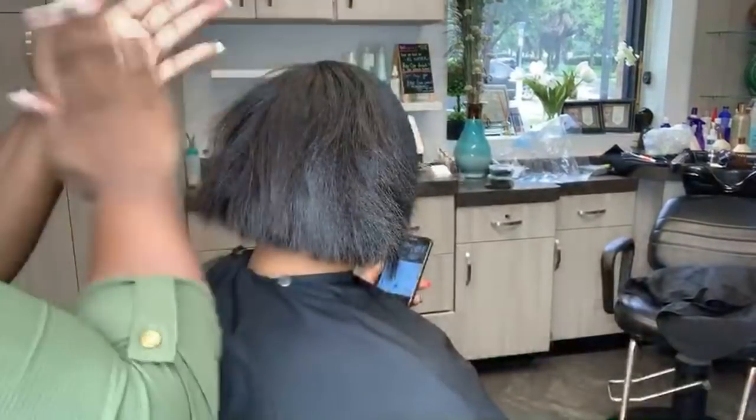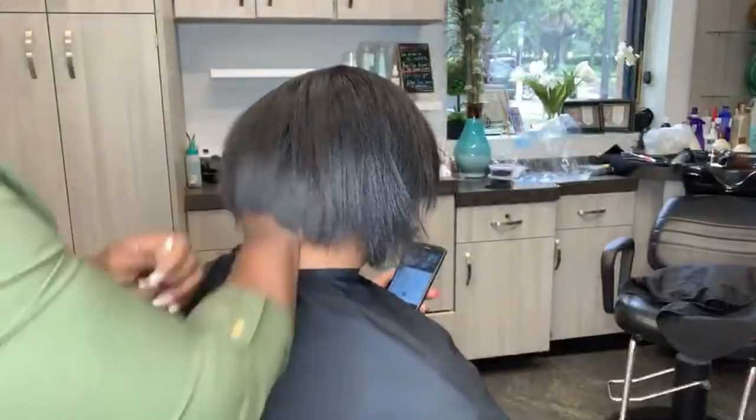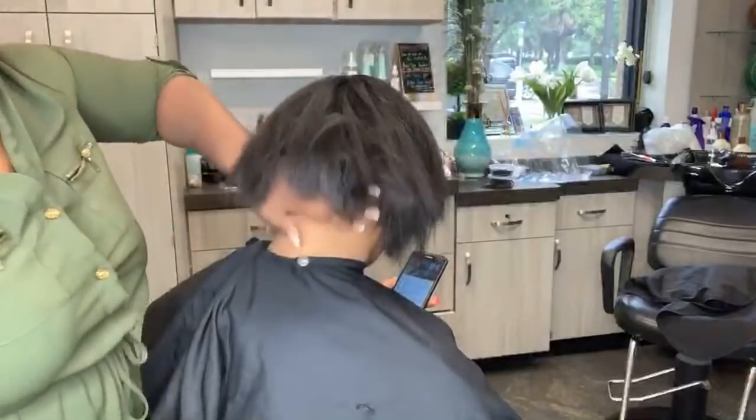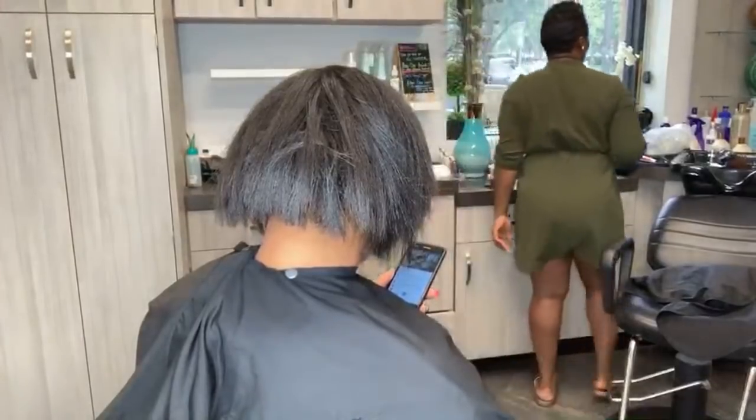The Frizz Tamer and Shine Serum adds heat protection. It also adds shine to the hair for styling. It is infused with CBD. So of course it's high in vitamin A, B, C, E, and K, as well as omegas 3, 6, and 9. And I'm going to put a little bit of serum on the back of her head right now.